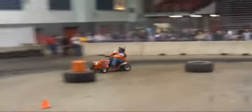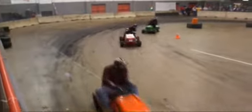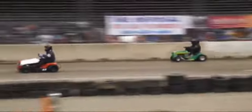5 laps to go for Jason Goldsack. Jason McCula, though, trying to get by the 4. Goldsack and McCula are working through some traffic. 13 in, 2 to go for Jason Goldsack in the 43.